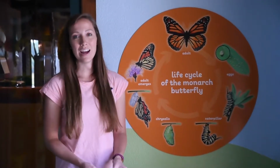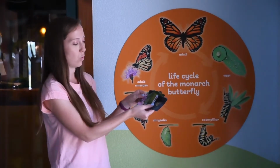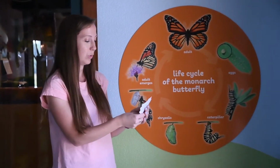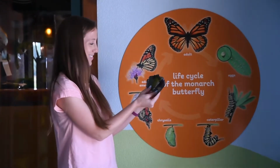So what we're going to do now is practice putting our butterfly life cycle in order. So you guys are going to get your sequence cards, and I'm just going to have you put them in order from egg all the way to adult.